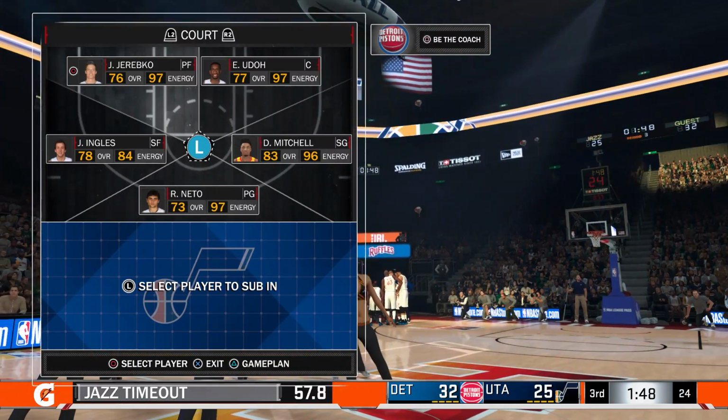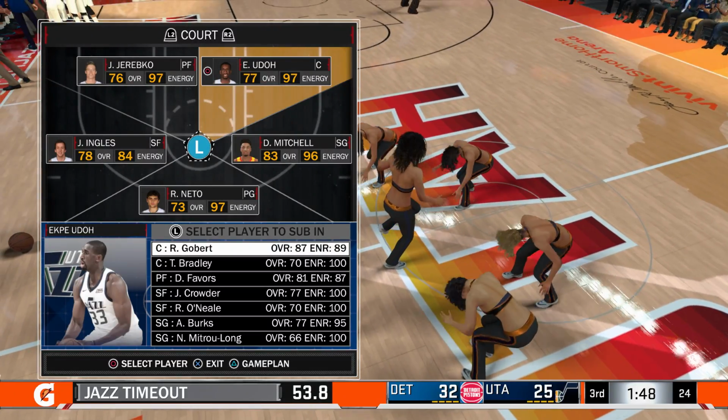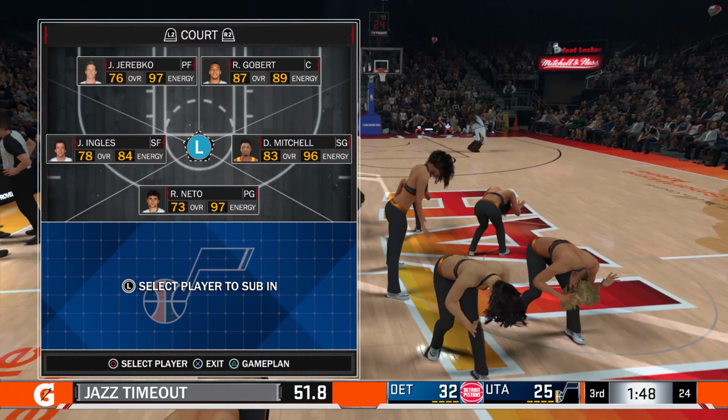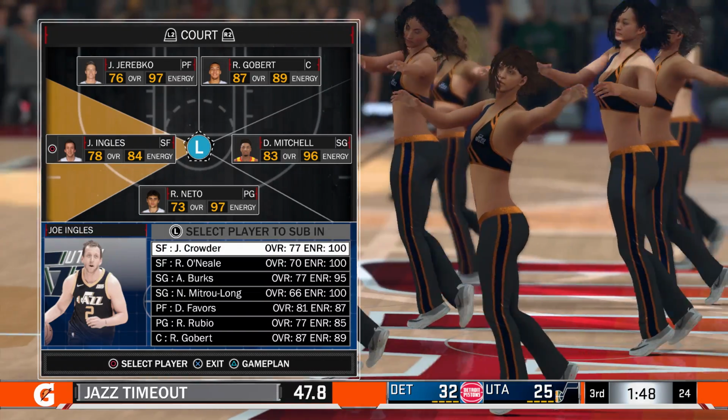Utah calls timeout. Well, without great floor spacing, the Jazz have to work harder than most teams to find quality shots. They're very patient and methodical running their offense.